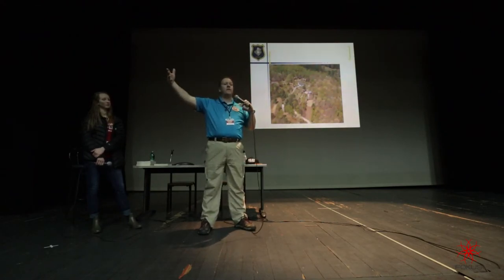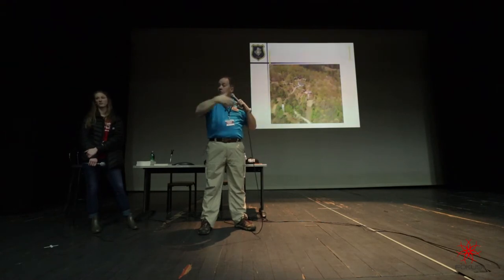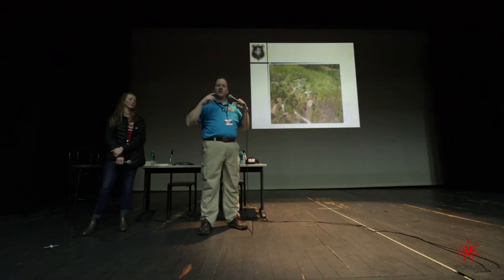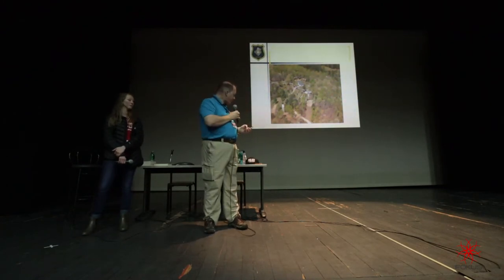But the aerial photography is very helpful to illustrate to a jury who doesn't get to go to the scene. This is how close they live. But I can't show that by standing on the ground and taking photographs.